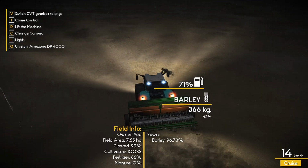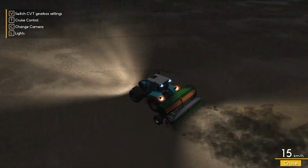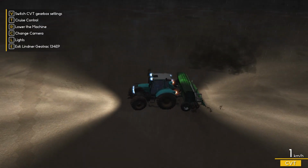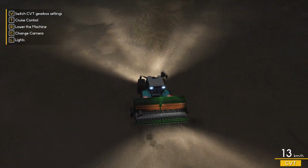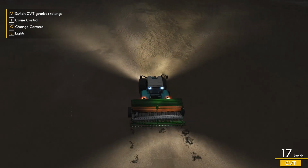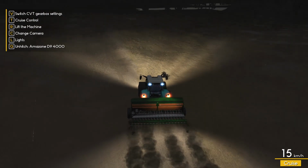But we are at 96% done. We're almost 97% done. And this is the third load of seed in the seeder. And as you probably saw, what do we have, like 42% left.